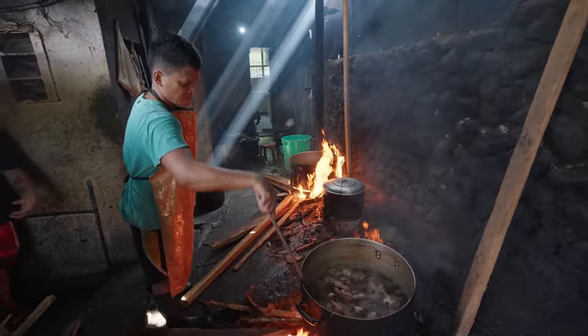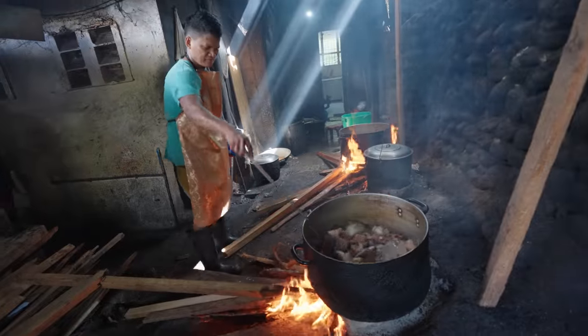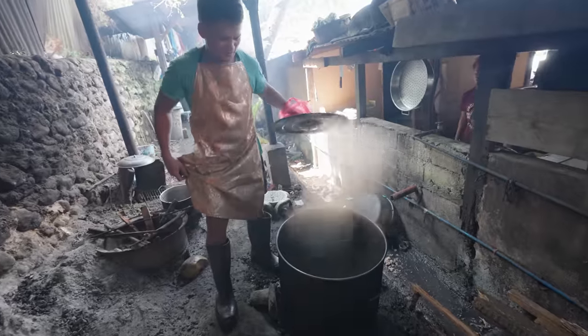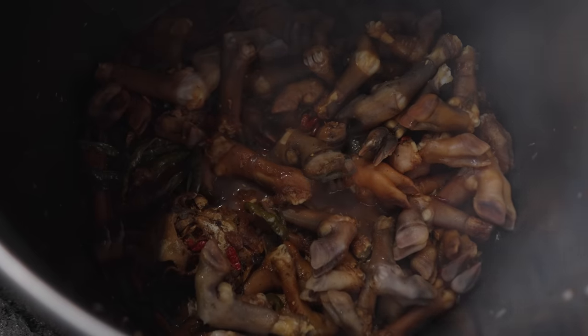But this kitchen is just amazing, oh man. There's so many blazing fires, everything cooked over open fire. The smokiness, the wood fire, man, the goaty aromas. There's goat feet, there's goat heads, there's goat parts, and they also serve a bunch of other dishes as well, which they're cooking back here.